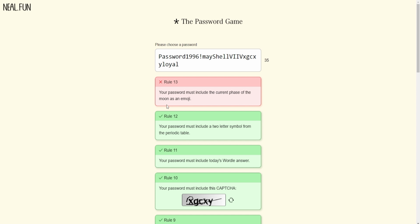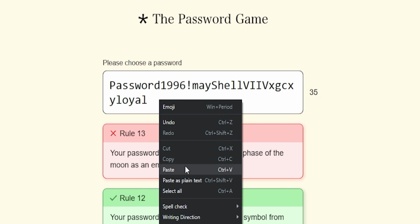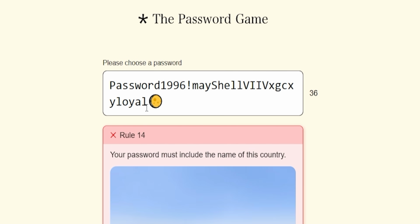Okay, another tricky one. Rule 13, your password must include the current phase of the moon as an emoji. I have no idea what the current phase of the moon is. After quick googling, I've learned that the moon is in a waxing gibbous phase today. How to demonstrate that with an emoji, I have no idea. So another quick Google later, and I have exactly what I need. That's a waxing gibbous moon, which is the moon phase today.